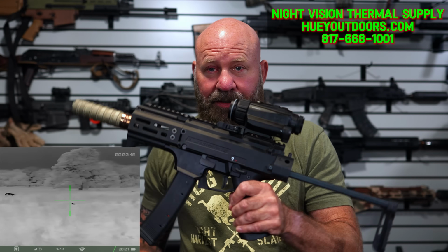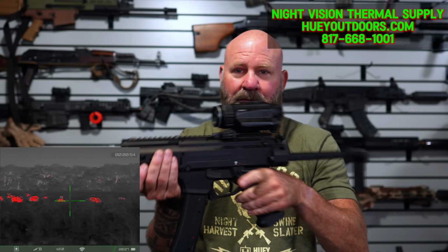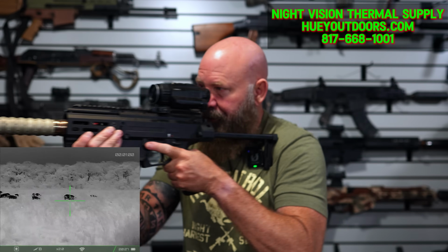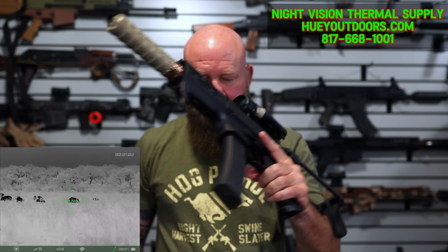Here, this is what I originally thought when I first saw the Storms, that's what it's perfect for: short barrel rifles. This is a micro CZ, very, very small. And look at it sitting on there. I mean, it's perfect for short barreled rifles.